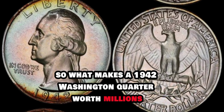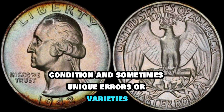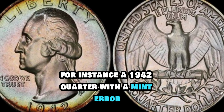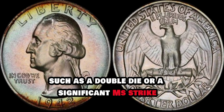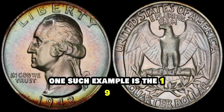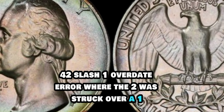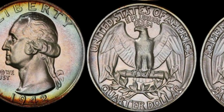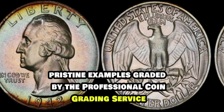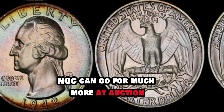So, what makes a 1942 Washington quarter worth millions? The answer lies in rarity, condition, and sometimes, unique errors or varieties. For instance, a 1942 quarter with a mint error, such as a double die or a significant misstrike, can skyrocket in value. One such example is the 1942/1 overdate error, where the 2 was struck over a 1, creating a unique and highly sought-after coin. These can sell for thousands in good condition. Pristine examples graded by the Professional Coin Grading Service, PCGS, or the Numismatic Guarantee Corporation, NGC, can go for much more at auction.